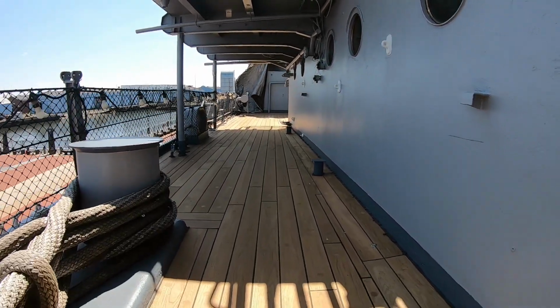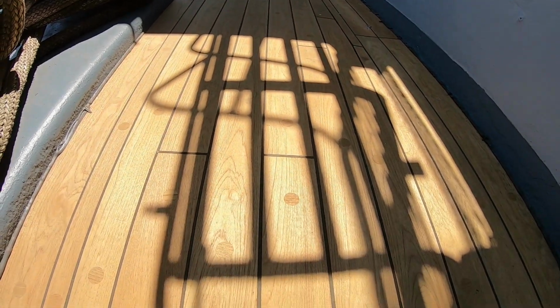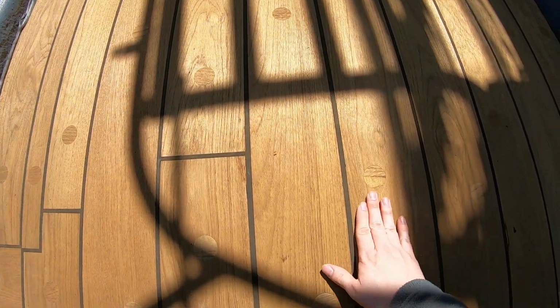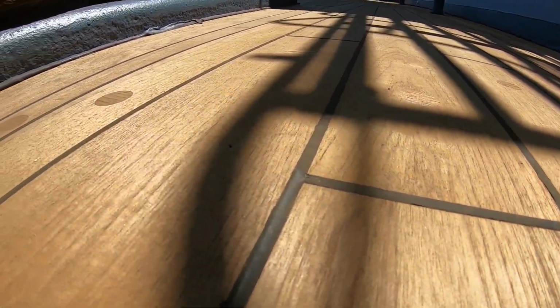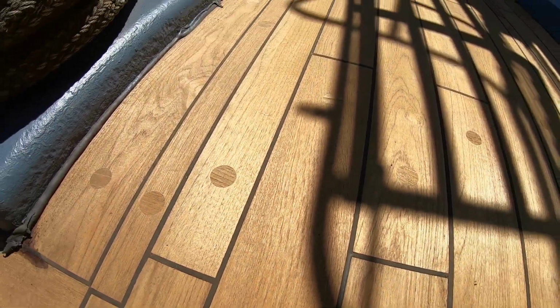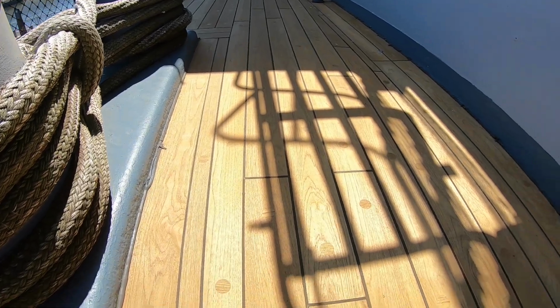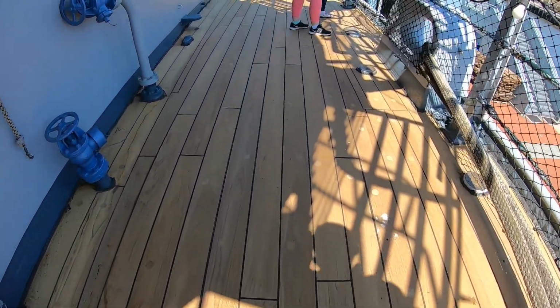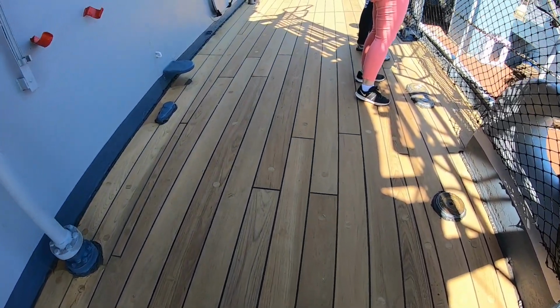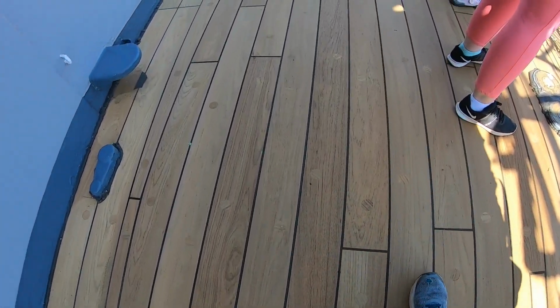And here is what the whole deck's going to look like, which is going to be really exciting because it's amazing, and I just couldn't help but just feel it. You know, this thing is laid down. It's a slightly different system, as Ryan says, but it's all caulked. It's probably going to be good for, I don't know, 25 years, 50 years.